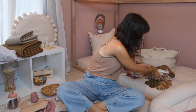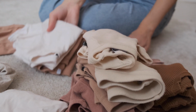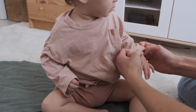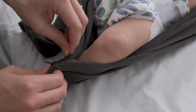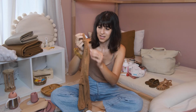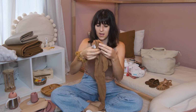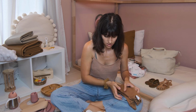I'm gonna start with clothing. I've liked to stick with really neutral colors and just basics. So these are just the onesie pajamas we used all the way up until I think 9 months. And they're great because they zip down from the top, but also zip from the bottom. And this brand actually has some really cute colors, just like oranges and whatnot.